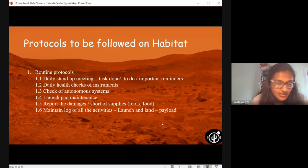And a check of autonomous systems, the same thing, like the health checks of all the instruments, with the remotely controlled accuracy level, and the time lag between the command as well as the response of the instruments or the doors, lightings, whatever autonomous systems we have in the center. Launch pad maintenance: since we'll be having very sensitive payloads, it is very highly necessary to have maintenance on the launch pad as well to avoid any foreign objects.